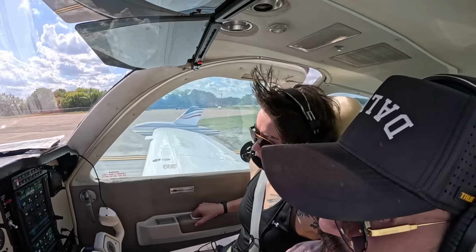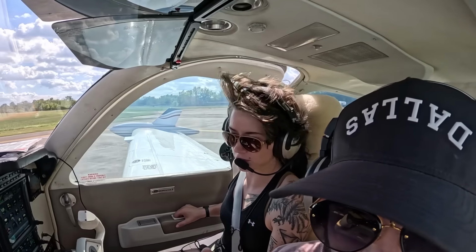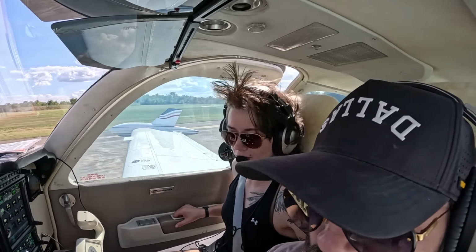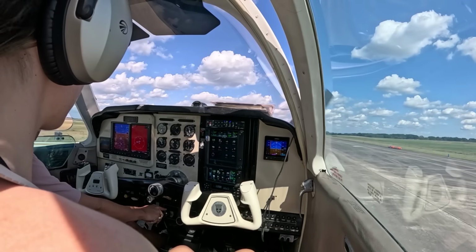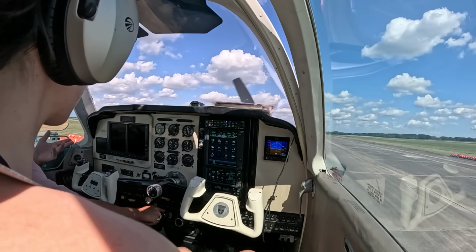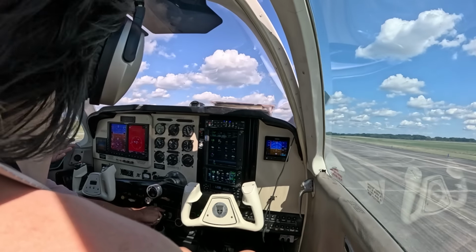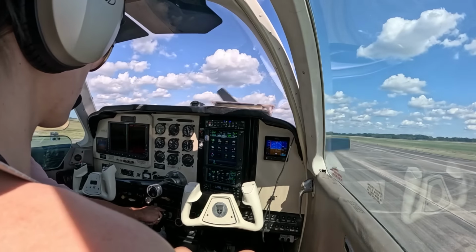So this is a turbine Bonanza. It's completely foreign to me and the Bonanzas I've been in before. So what are some things that you're watching out for on run-up? You're going to look at your engine temp, oil pressure, same thing you would get with a normal piston engine. But you're also going to want to look at your torque, see what kind of torque you're pushing out.